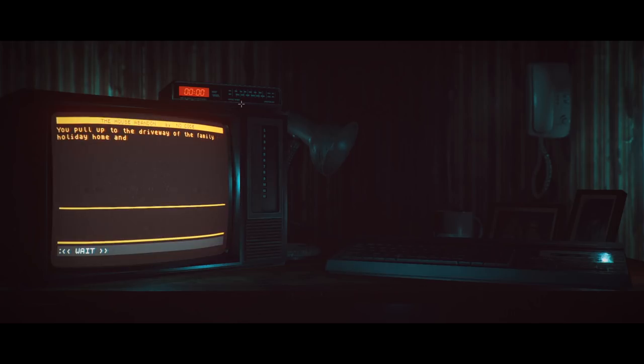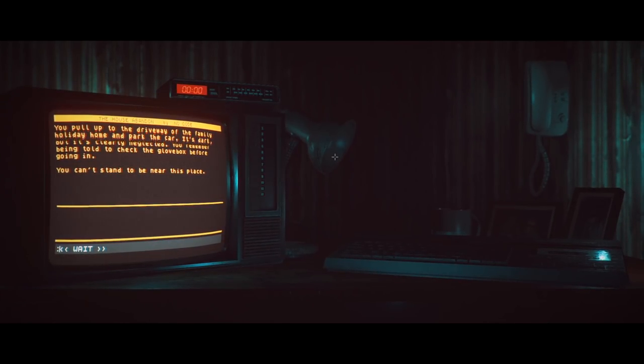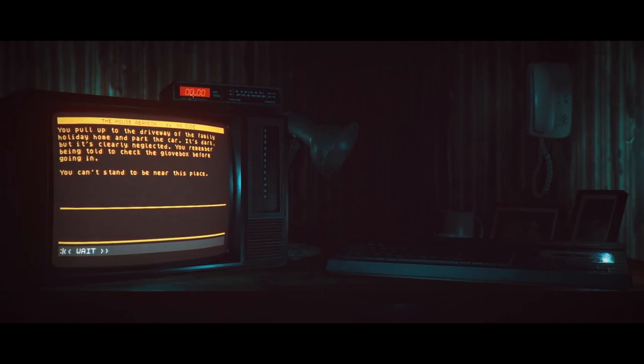You pull up to the driveway of the family holiday home. It's dark, but it's clearly neglected. You remember being told to check the glove box before going in. You can't stand to be near this place.